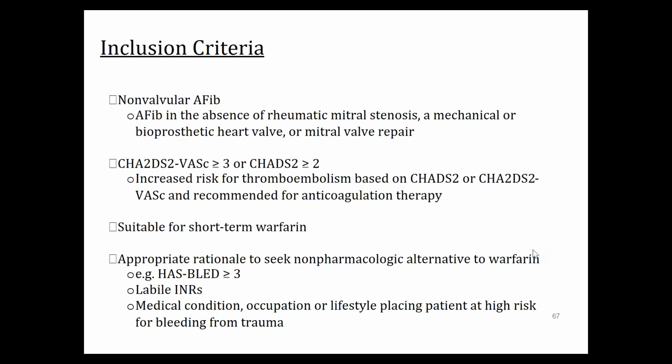Was it going to only be approved for people that couldn't tolerate warfarin? Was it not going to be approved? And they came out with a very broad approval. Has bled of greater than 3, they're at risk of bleeding. Labile INRs. Medical condition, occupation, or lifestyle placing the patient at risk for bleeding or trauma. It's as simple as if the patient doesn't like warfarin for one reason or another, they're a candidate for this occlusion device. And I'm a little worried about putting it in just because of the reasons we talked about, but the FDA has been very broad in who we can apply this to.